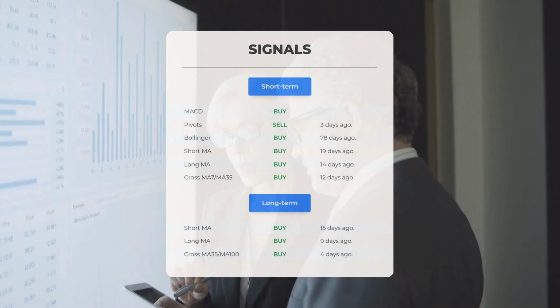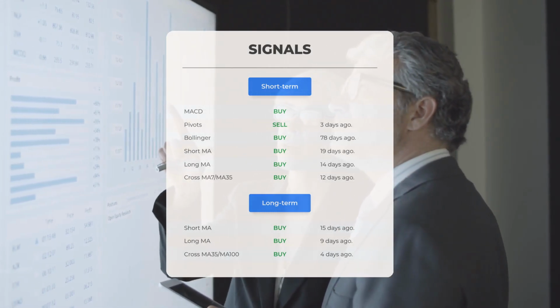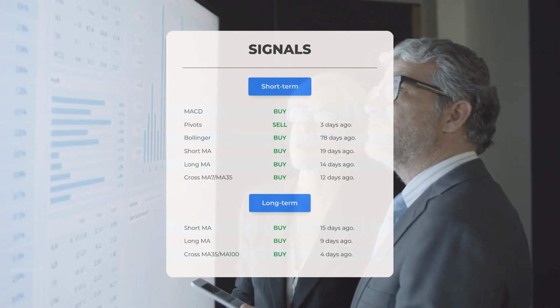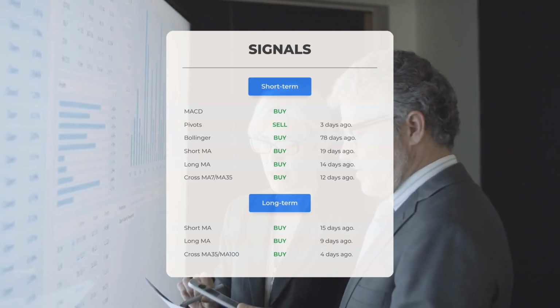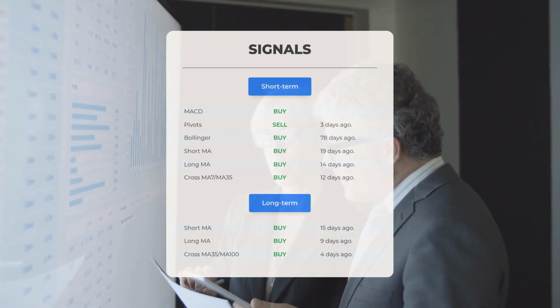Here are some other signals you might find interesting. Moving average convergence divergence, buy signal. Pivots, sell signal 3 days ago. Bollinger, buy signal 78 days ago. Short-term moving average, buy signal 19 days ago. Long-term moving average, buy signal 14 days ago. The relation between the short and the long moving averages, buy signal 12 days ago.